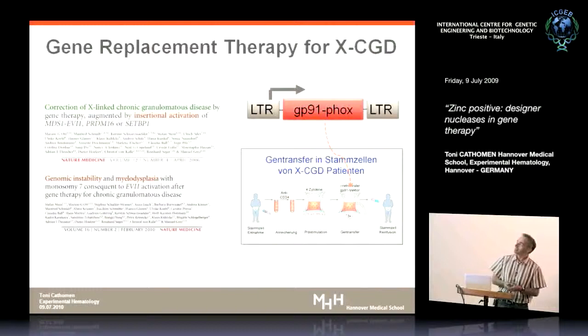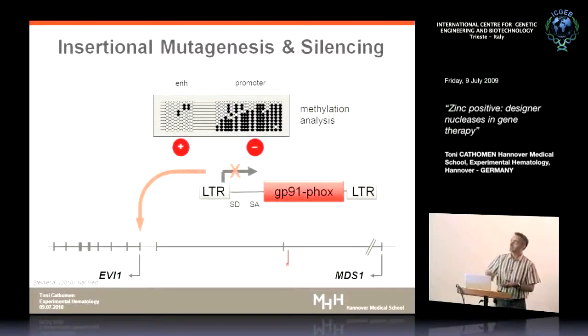So what happened, in a nutshell, is this. When they tried to identify the insertion sites of the retroviral vector, they could see that the dominant clones they isolated in these patients had insertions close to proto-oncogenes, meaning they had an activation of nearby proto-oncogenes. On the other side, when they looked at transgene expression of the therapeutic protein, they saw that the promoter was silenced, as you can see from this methylation analysis. So on one side you have activation of proto-oncogenes, on the other side silencing of your therapeutic transgene.